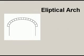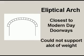This is an elliptical arch. Though this arch is similar to the round arch, the elliptical arch is probably the closest arch to modern-day doorways. This arch is not as common compared to the round arch because it cannot support a great deal of weight.